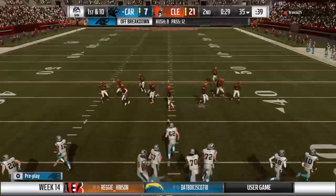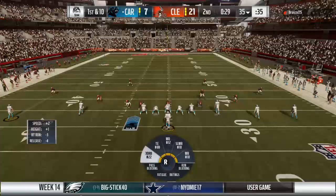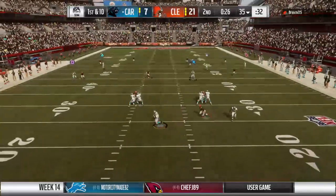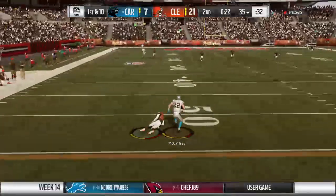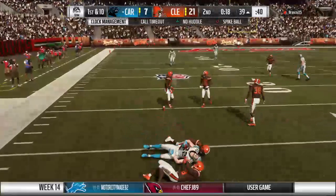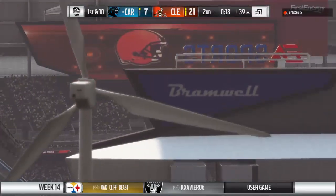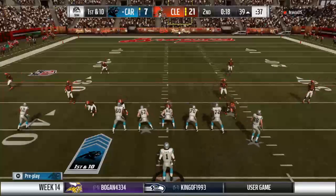Ball up to the 35 now as they come up on 1st and 10. On first down, Newton, dancing to his left. Throw left side. McCaffrey's got it, and able to rip off a big chunk of yardage before being dropped inside the 40. And now we won't see a play on first down. We're going to get a timeout instead, as the clock will stop with 18 seconds to go in the first half.